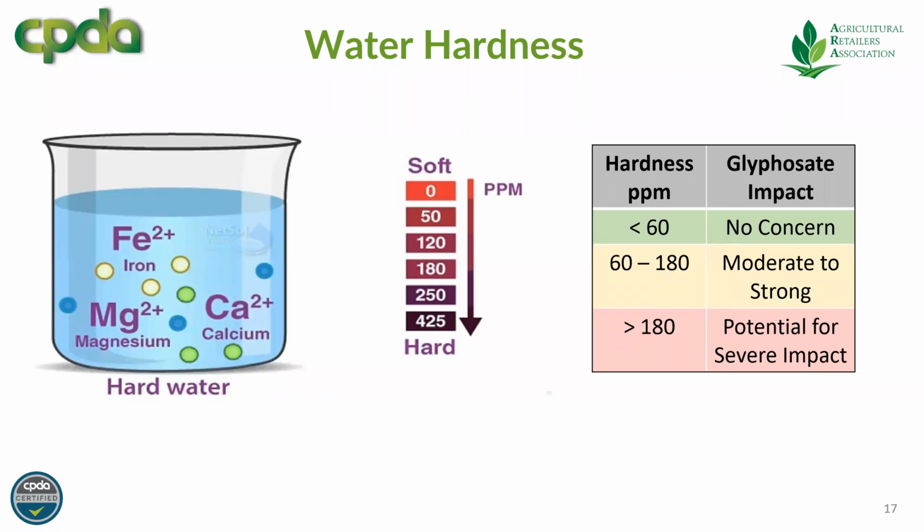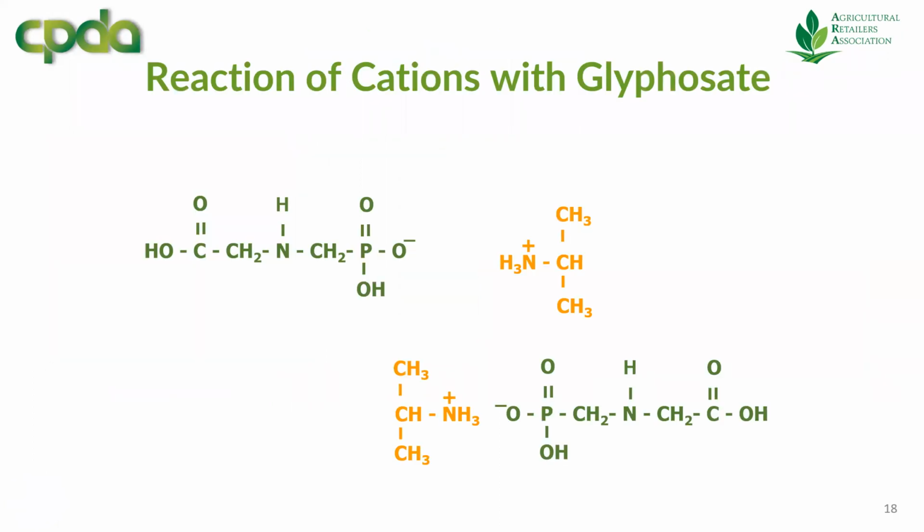And in terms of the impact that this can have on glyphosate, we know from research and long years of commercial experience that there's really no impact on glyphosate from the hard water standpoint when you're less than 60 parts per million. When you get to 60 to 180 parts per million, there's a moderate to strong impact, and greater than 180, there can be a potential for severe impact.